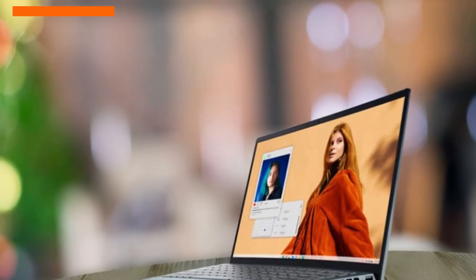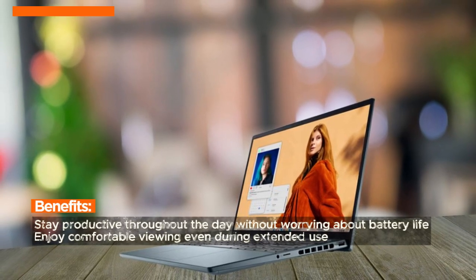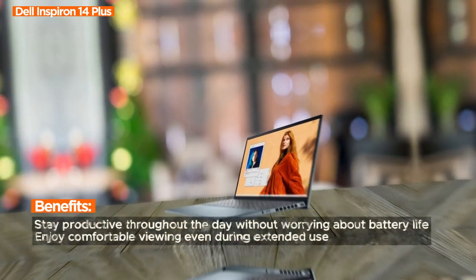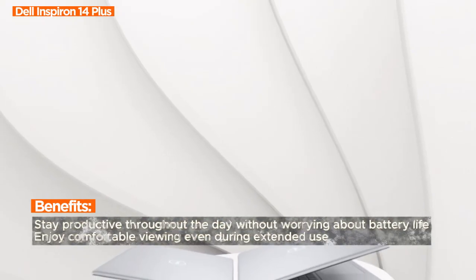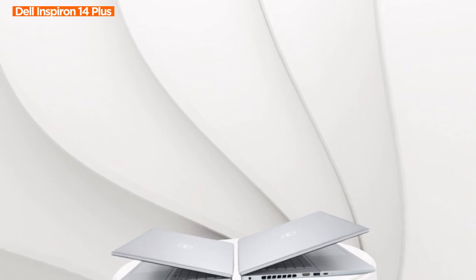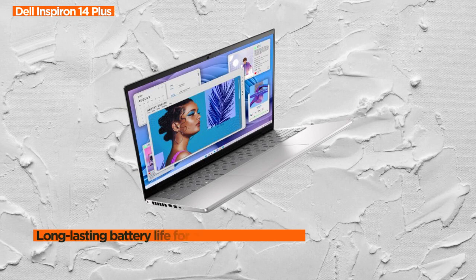The Dell Inspiron 14 Plus is brought to you by the reputable brand, Dell. Known for their quality and innovation, Dell has created a notebook that stands out in the crowded market. While the provided text doesn't offer specific results or testimonials, the credibility of the Dell brand itself serves as a testament to the reliability of their products.